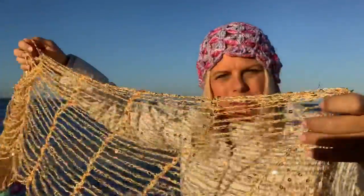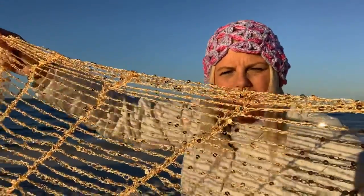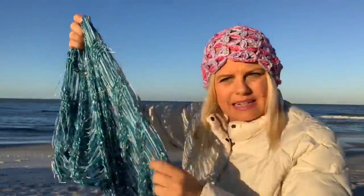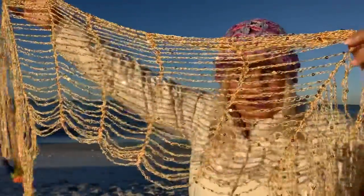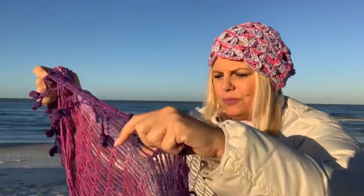This one's done in Be So Dazzling yarn all by itself in the gold color, and this is where you alternate a V-stitch with a long set of crochet chains. So it's not identical to this one, but you can see it does have a very similar look. Now this one is rectangular and that other one is triangular. So that's a little bit different as well, which is why I brought this one.